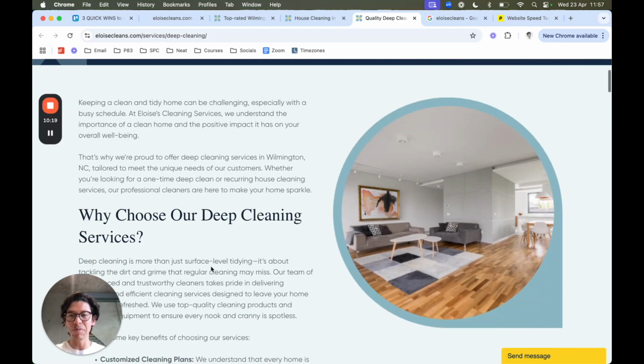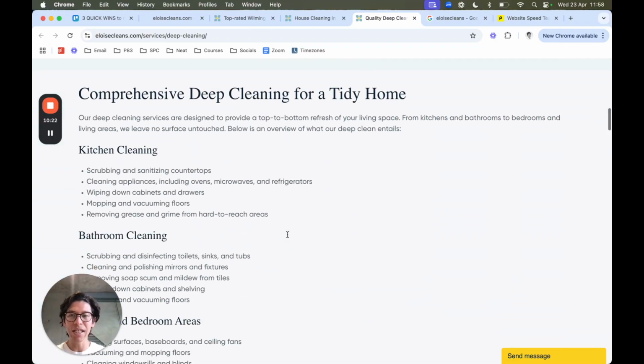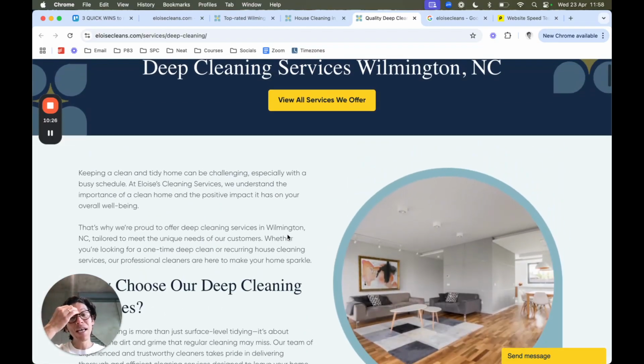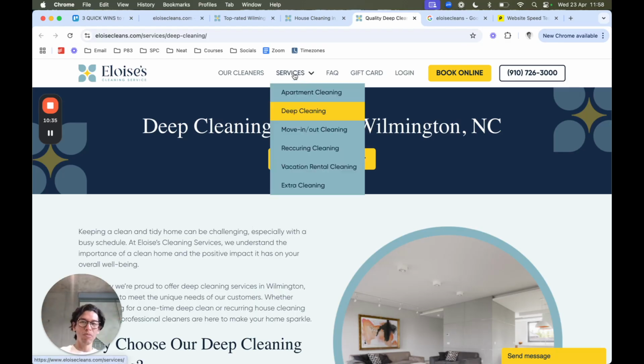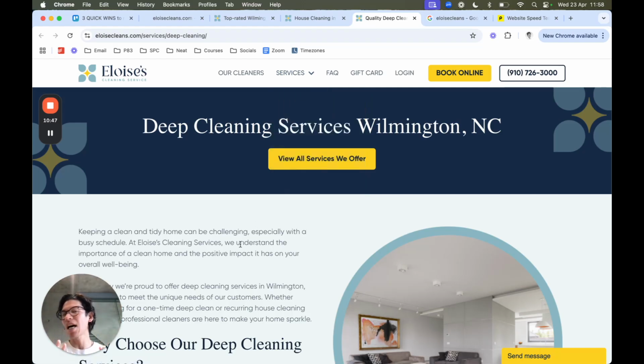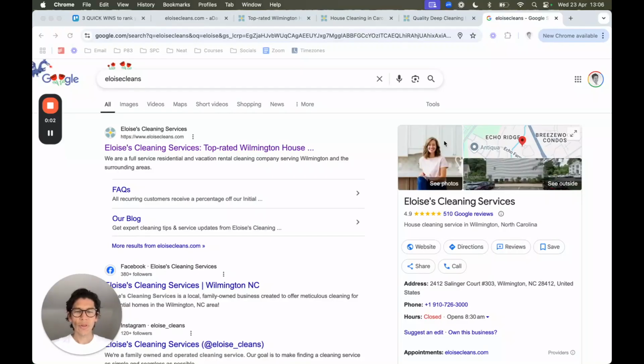So we want to talk about deep cleaning, why choose our services. This is the checklist, some of the things that are covered off. So again, if someone typed in deep cleaning as opposed to house cleaning, we're more likely to rank this page as well. So if we're ranking well for deep cleaning, move in, move out cleaning, vacation cleaning, this will help to drive our rankings for our more generic term, which would be sort of house cleaning or cleaning services, cleaning company. So this is the second item on these quick wins. Once you have your homepage optimized, then you want to start building out your location pages and your service pages as well. So then point 3 is all about your Google business profile.